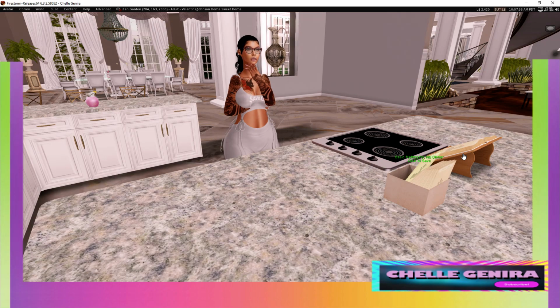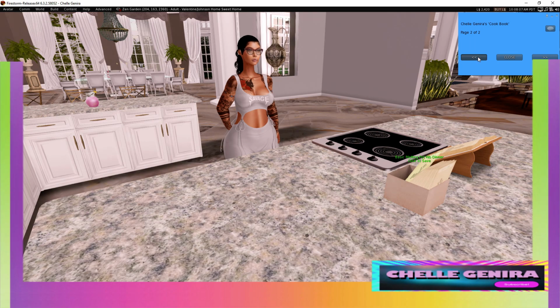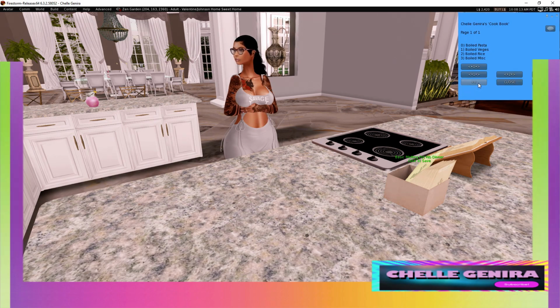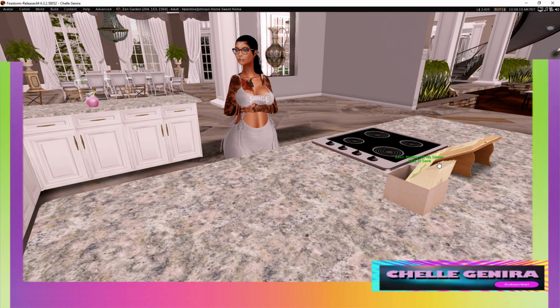Hold on, let me check my next prep dish. So the next prep dish is going to be the boiled jasmine rice for our broccoli and cheddar rice. So now I'm going to click my cookbook, select recipe. Then I'm going to go to prep dishes, then to boiled, and under boiled, I'm going to go under rice. Then under that, I'm just going to click my jasmine rice recipe.